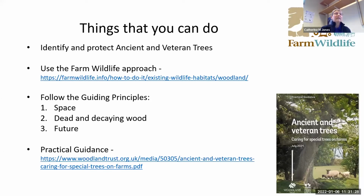So firstly, give the tree space and the opportunity to continue growing. Avoid damage within the root protection area. This is something that Louise will talk about more later. Retain and value dead trees and decaying wood. This is particularly important for invertebrates, the small things that run the planet. And look to the future. Which trees will be the ancient and veteran trees of the future?